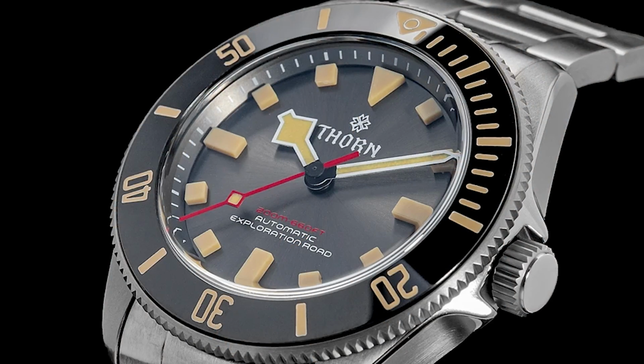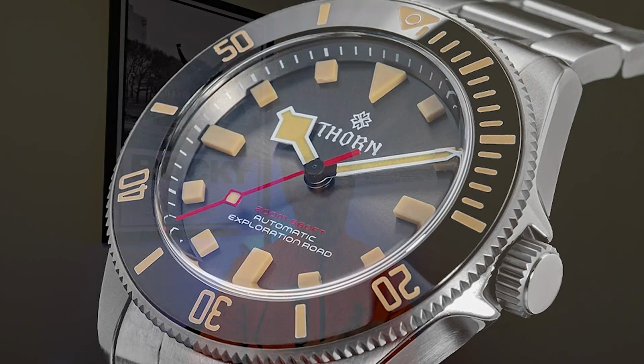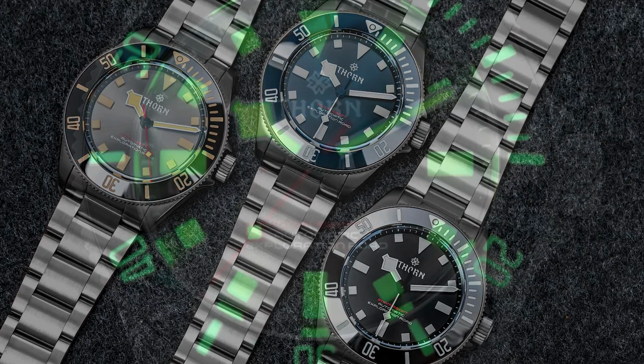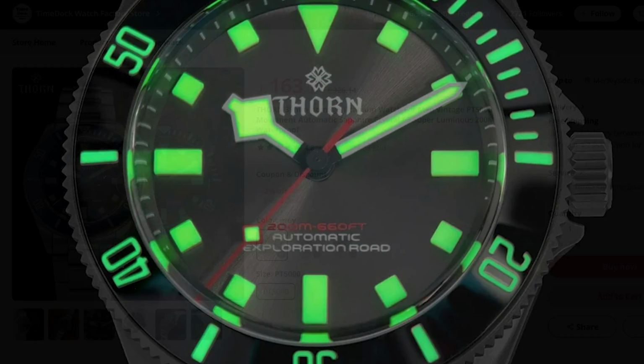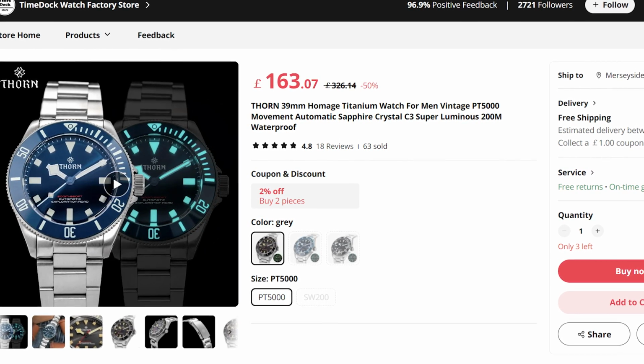It's utterly insane to me that this is listed just over £160. There are other colour options and dial options for this piece, so if this one doesn't quite take your fancy but you like the sound of it, it's definitely worth you browsing around to find one of those other models. Speaking of which, this one is available on the Time Dock Watch Factory on AliExpress.